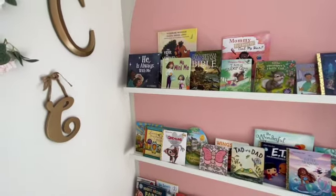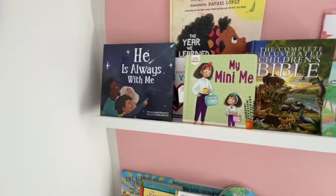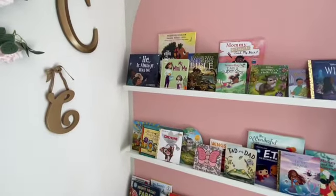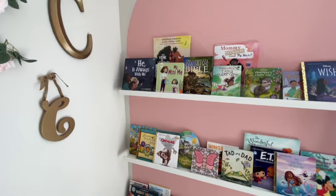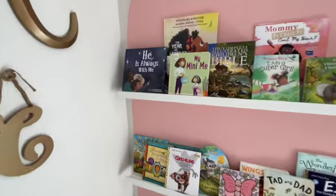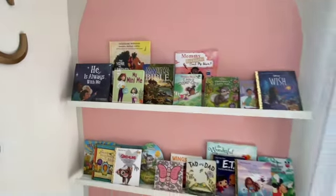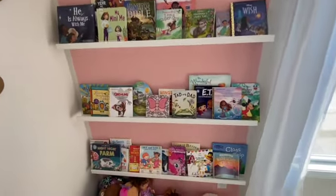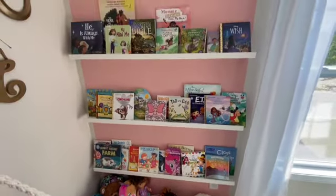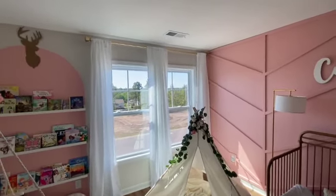He Is Always With Me is actually a book written by my cousin. So I am definitely going to link that down for you. It is such a great inspirational book, just to let your kids know that God is always with you. So definitely a great find and read for you and your kids. But she has her collection of books here and some of her favorite ones that she loves to read at night as well.